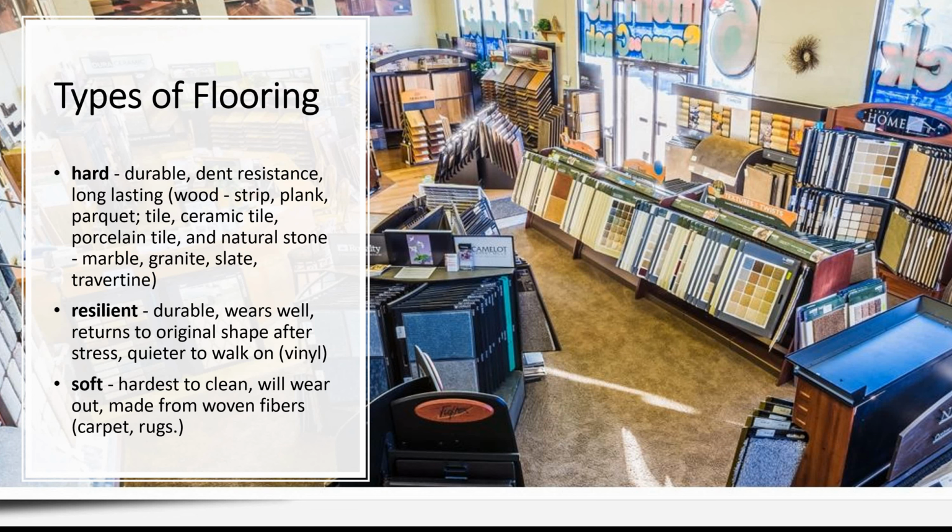My dogs lay on it, the kids play on it, and then their food gets spilled on it and that kind of stuff. So they are hard to clean, and they obviously will wear out as well because they could be ruined a lot easier. So we're going to go through those different types.